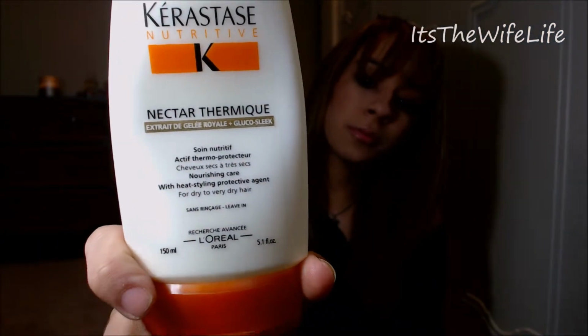But this is meant to be used with heat, and obviously I do blow out my hair because my hair is naturally curly and I'm not going out in the winter with a wet head. So my hair has been absolutely loving the Nectar Thermique.